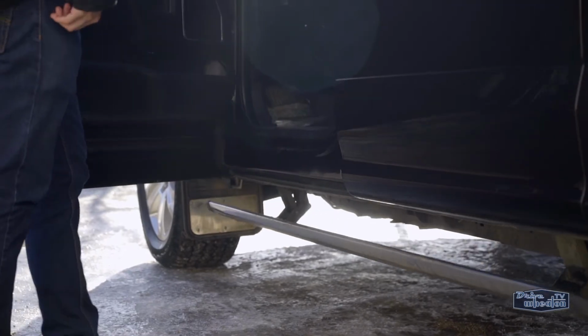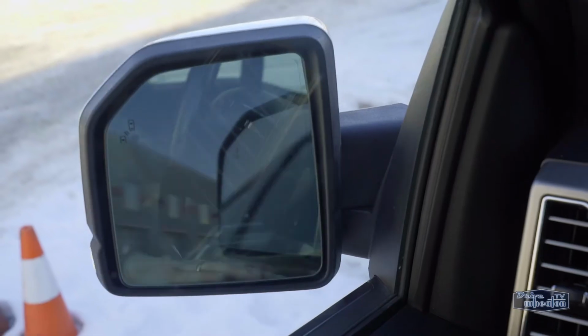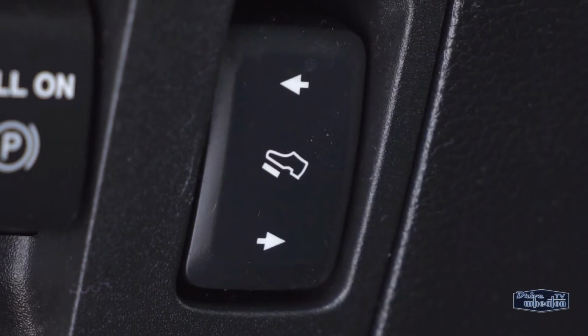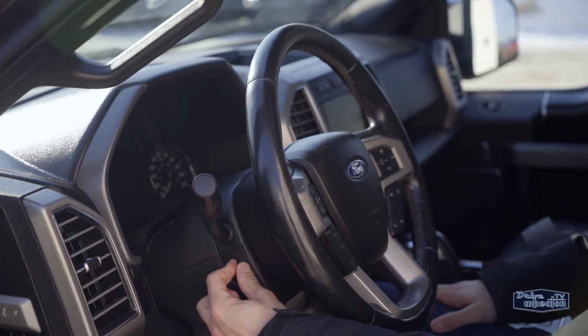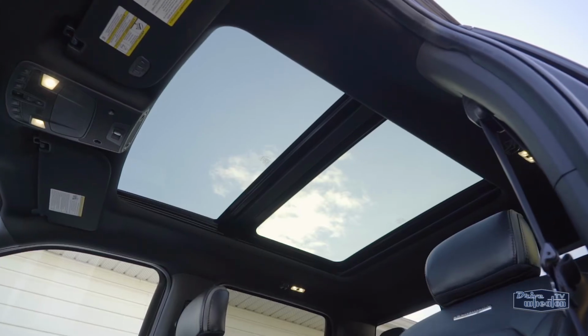It has power folding assist steps, a full bedliner, and a remote starter, along with heated power mirrors. The interior is decked out in leather with power adjustable pedals and steering wheel, heated and cooled front seats, heated rear seats, and a panoramic sunroof.